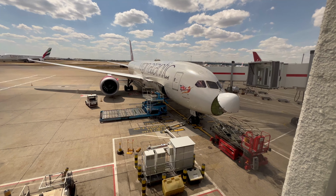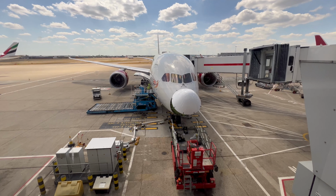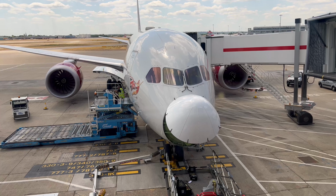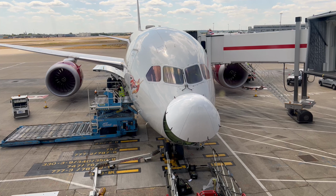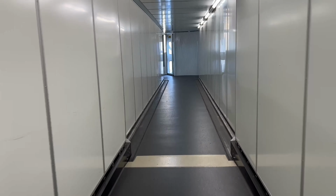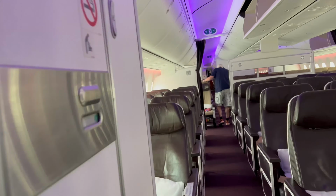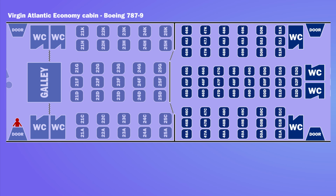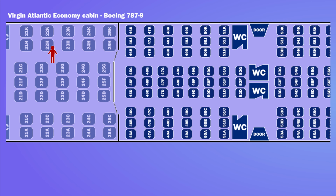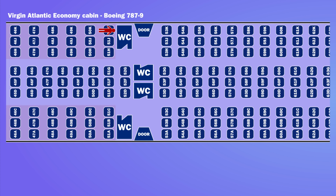The flight was on a 7-year-old Boeing 787-9 aircraft, registration G-VWHO, called Mystery Girl. As I have gold status with Virgin, I was able to board alongside upper class passengers. Economy class was split across two cabins in a 3-3-3 configuration. There are 156 standard economy seats and 36 extra legroom economy delight seats. I was in seat 51K.